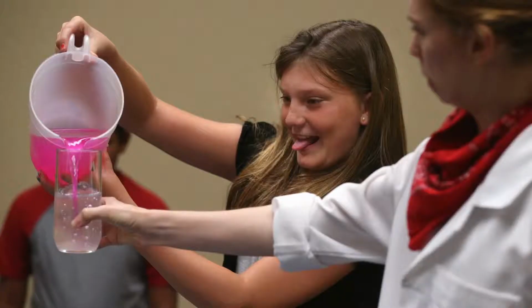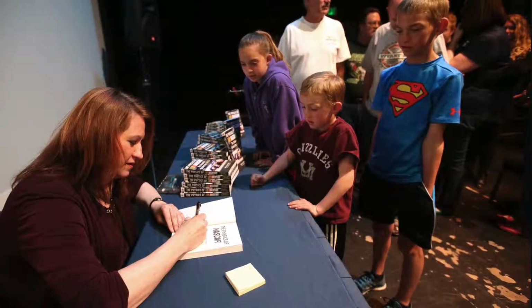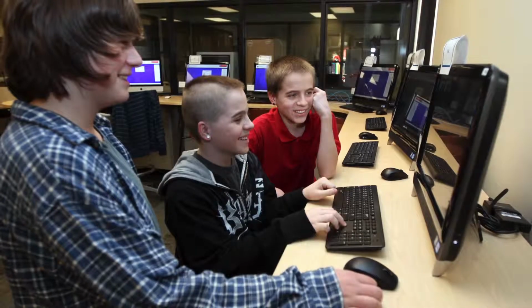Right now, we are preparing them for careers that don't exist. We are preparing them to solve problems that we don't even know are out there. This generation of students will be tasked with solving problems like climate change, world population, hunger, all of those types of things. The pathway to solve those is through technology.